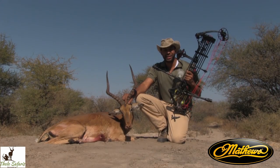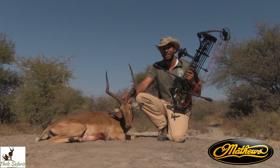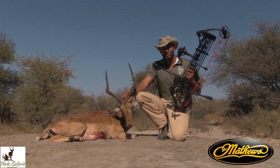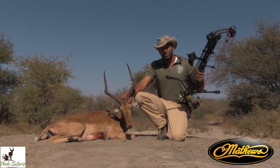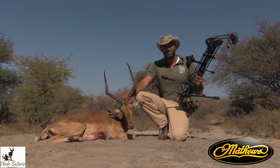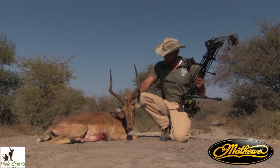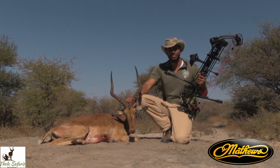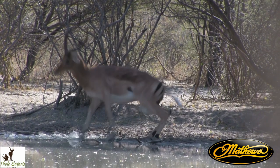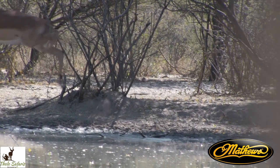We've been after impala the whole time we've been here, but Jason said he had a special spot that he knew good impala frequented, and this morning we had two or three good bucks come in, and this one was the best, and it presented the best shot. It was 25 yards across the pan there, and made a great shot on him.